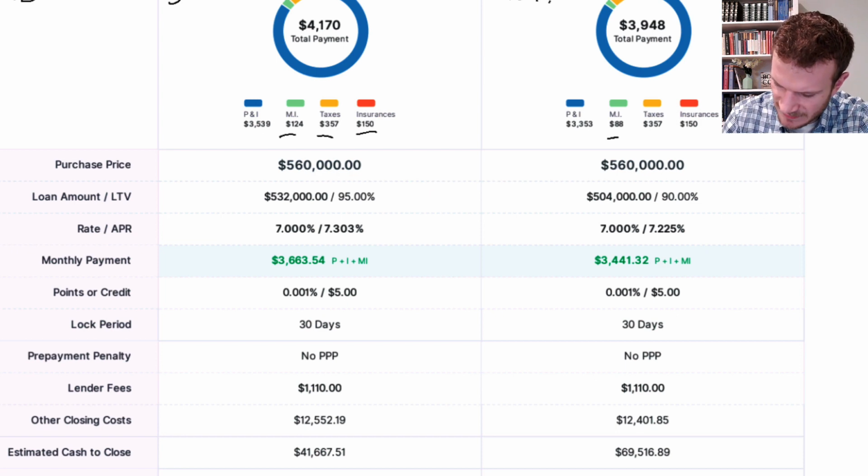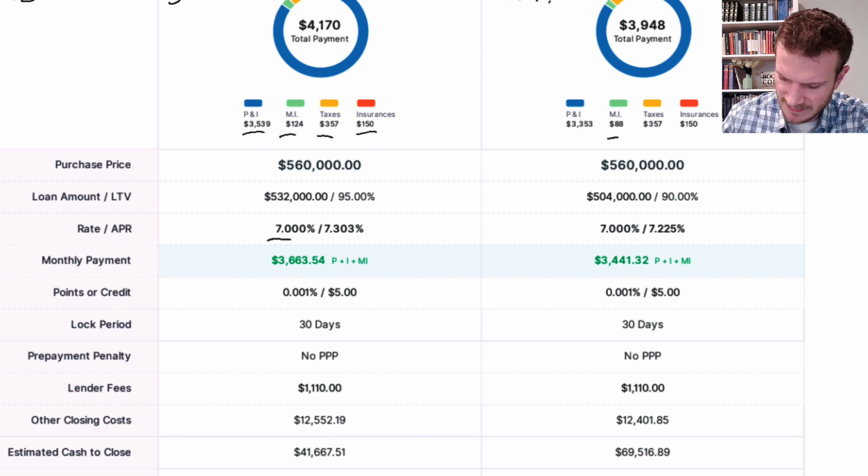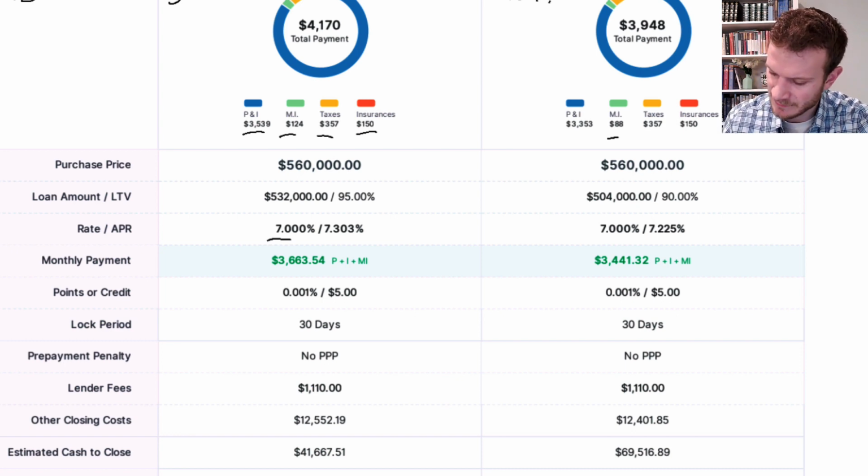And then the last component is just principal and interest, and that is based on this interest rate right here of 7%, which we are early March right now. This might not be the exact rate you'd get, certainly dependent on your circumstances and a lot of other things, but that's a broad rate that's in the ballpark of what you might look like in this scenario.